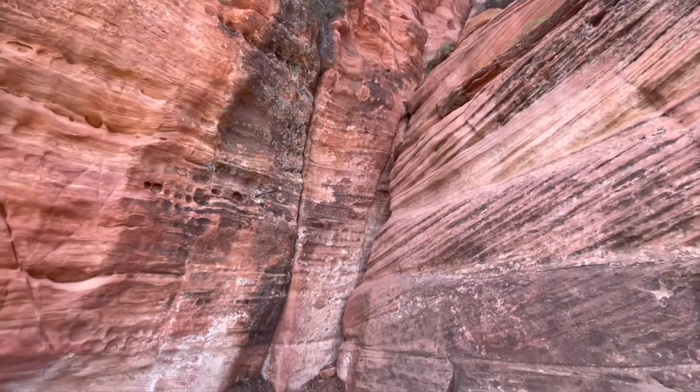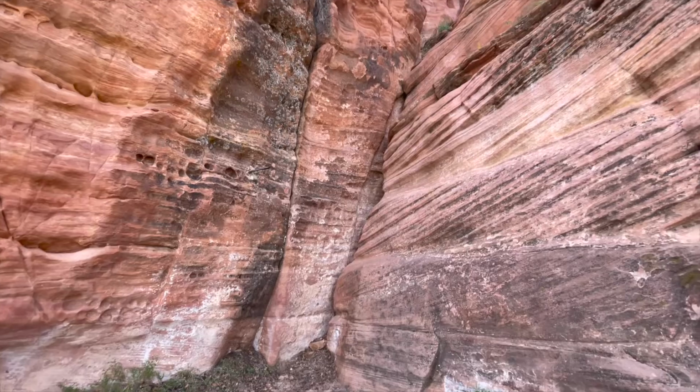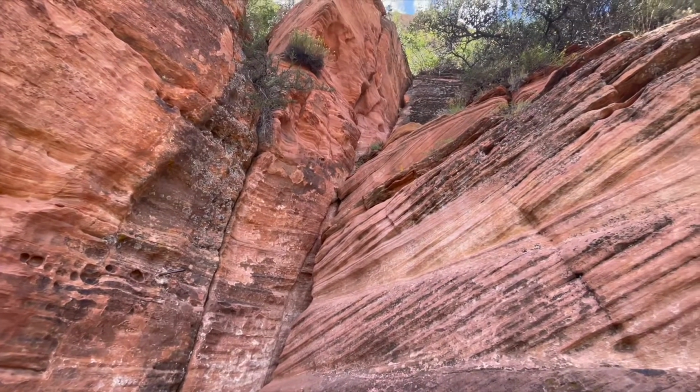Here we're tucking through a nice tight little corridor in the bushes. Oh yeah, see, I've been up here a number of times and I still find the trail somewhat confusing at points. Here's our next little move that requires some finesse.